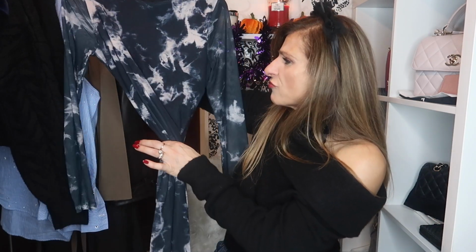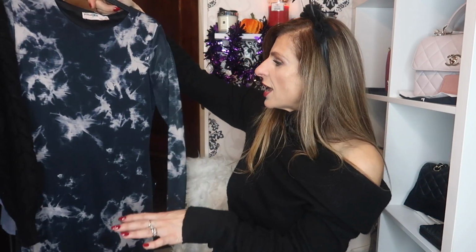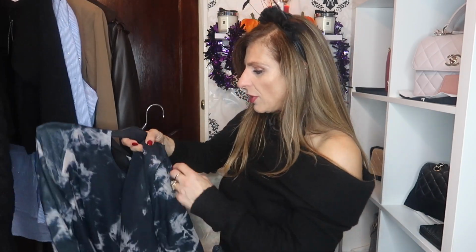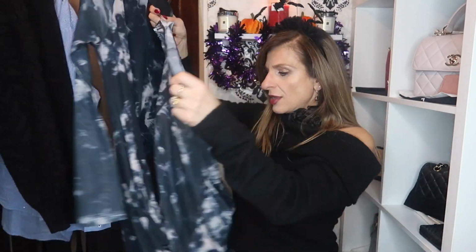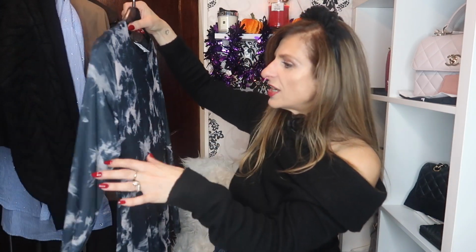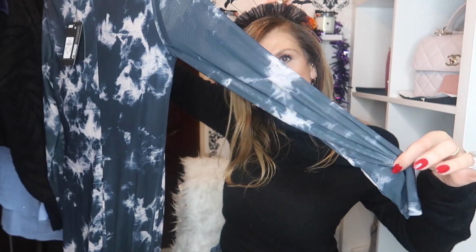You could put a belt around it, you could put the rose on it, honestly you could do so much with it. So this is really, really long, it's figure hugging but in a nice way. It is double layered, so it has the see-through layer, and then it has that layer inside. Really comfortable, really easy to wear, with see-through sleeves like so.